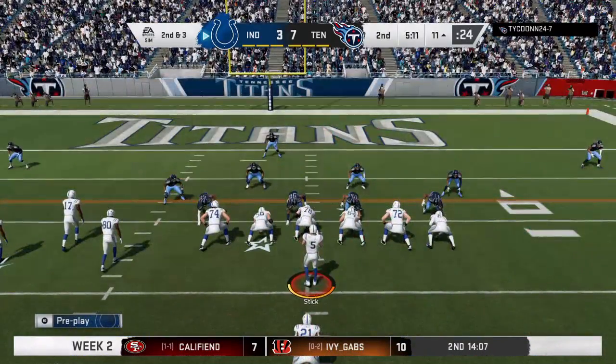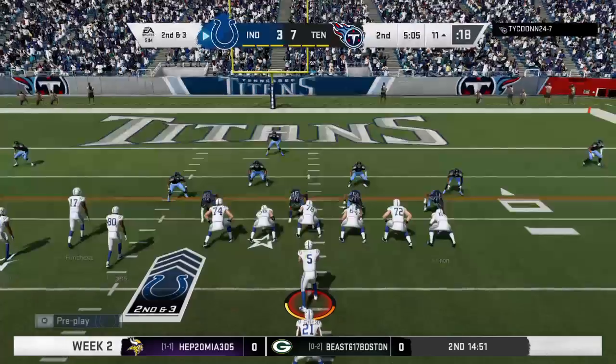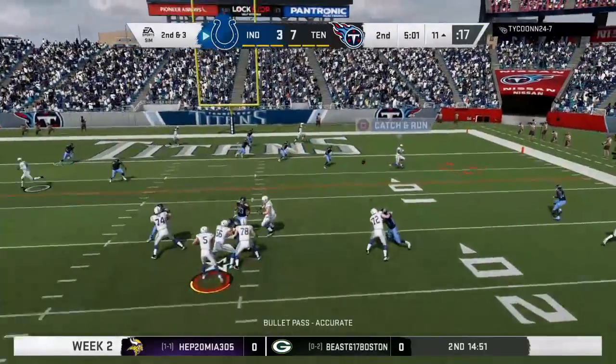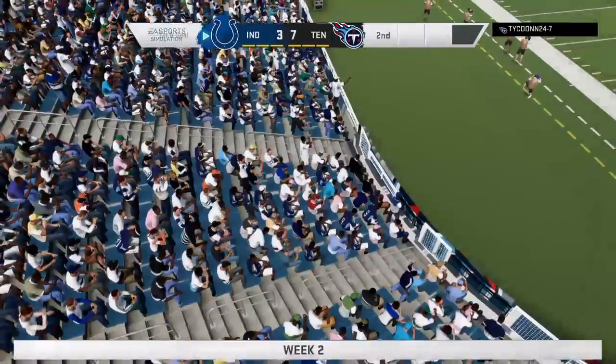Four receivers in the formation here, 3 to the left, 1 to the right. 2nd and 3. Stick back to pass. That is caught at the 7-yard line. It's a first down on a gain of 10.